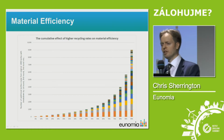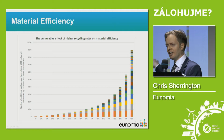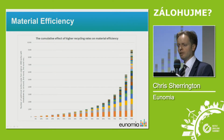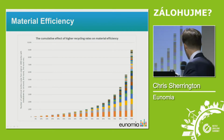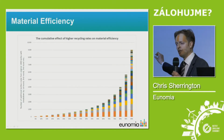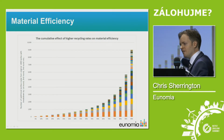What this shows is the cumulative effect of high recycling rates, the importance of getting high recycling rates. So if you start with, let's say, enough PET for 1,000 bottles, and you have a 90% recycling rate, the first round of recycling you get 900 bottles' worth back, then 810, and so on. If you have only a 10% recycling rate, from the initial 1,000 you get 100 back, then 10, then 1. So it's a little bit like compound interest. The effect really builds.